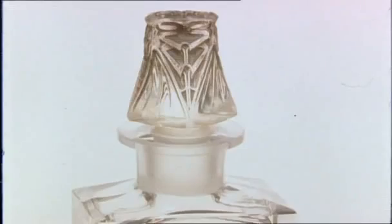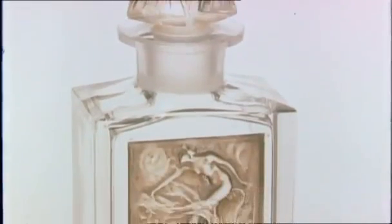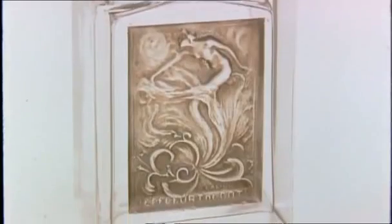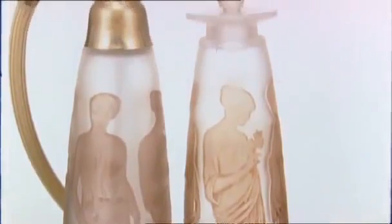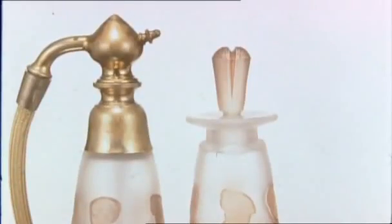And the gentry were shelling out pretty big bucks on perfume. There was no limit, and I think Coty was one of the first to really understand that a fragrance was a work of art, and it had to be packaged like a work of art. And he was one of the first people to work with a great bottle designer, René Lalique. And there's no doubt that the combination of Coty fragrances and René Lalique bottles just made such fragrances as L'Origan one of the greatest successes of the time and one of the greatest influences in perfumery.